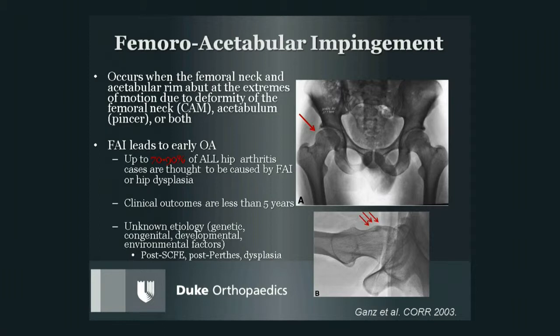It occurs when the femoral neck, this femoral neck right here and here, abuts the acetabular rim, so the cup here, at the extremes of motion, which is usually flexion and internal rotation of the hip. And like I said, it can be due to activity, but also due to what we call abnormal morphology, or the shape of the hip.